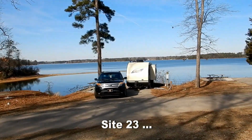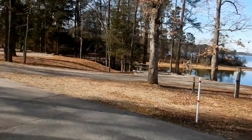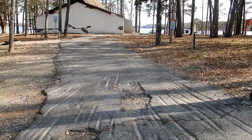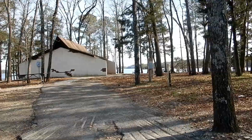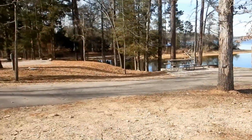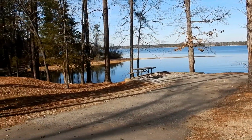23 is another little shorty. You can see that one fits pretty good. And we'll finish up here. Actually, this is a site here, 24, that I just walked through. That doesn't look too good, the ground there. I'm guessing this could be a handicap spot because you're right by the bathrooms. And then we have 25. It's not too long, but at least it's nice and flat.